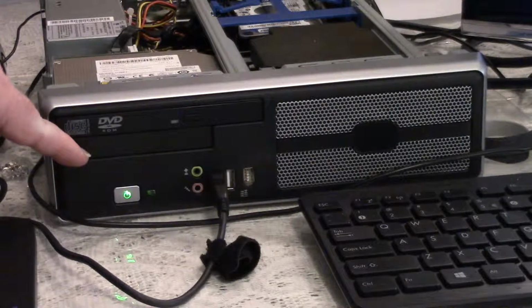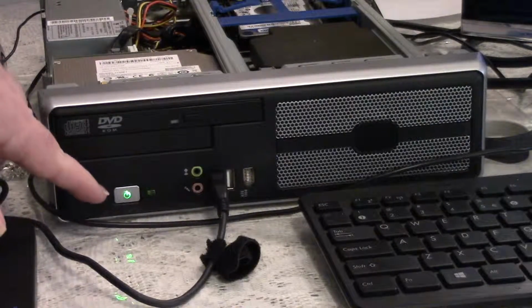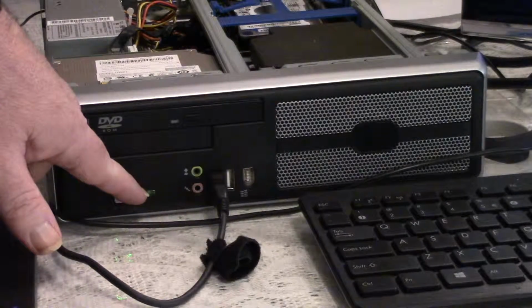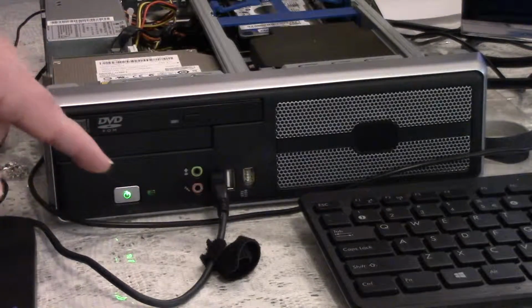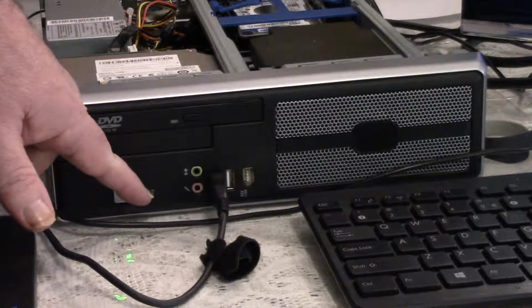It says in the specs that it's capable of reading pass cards, and it also had a 128 meg flash memory reader, but I haven't been able to find it online at all. The power light is behind the power button. There's an activity light that shows the hard drive and the DVD activity. I don't know if it does LAN activity. I've never had it hooked up to an Ethernet cable yet.